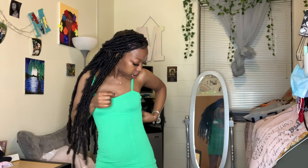This is a dress that I got from H&M today, and it is so cute. I didn't look at the price before. Actually, I think it was like $13. It was $13. But that was the full price. But they helped me sign up for this rewards thing because I'm in there so much.